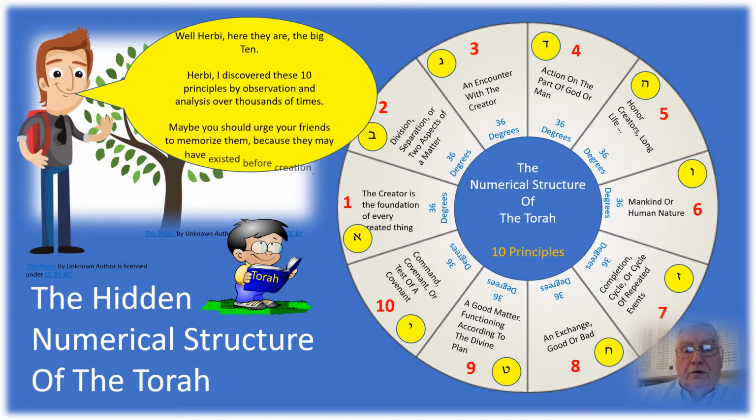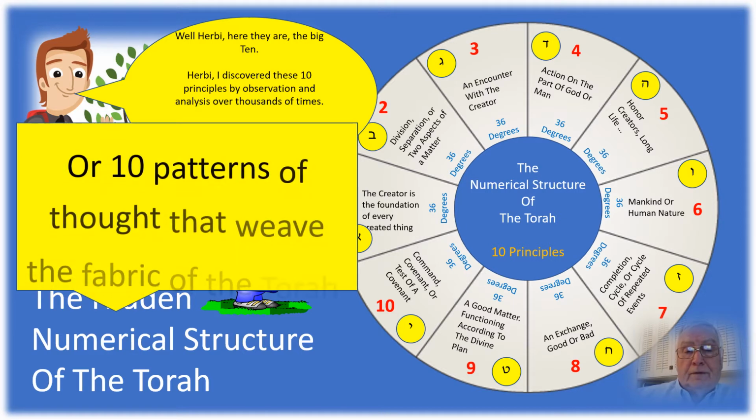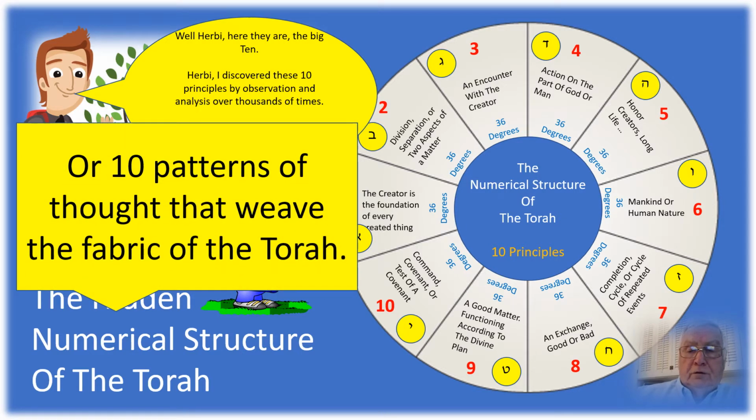Maybe you should urge your friends to memorize them, because they may have existed before creation. Before creation? Really? They might also be considered as 10 patterns of thought that weave the fabric of the Torah.